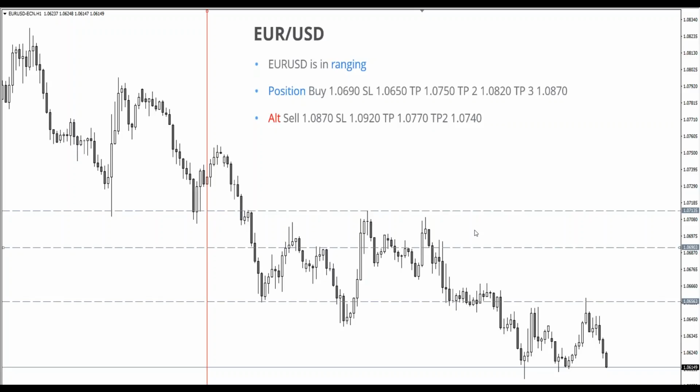Okay, it hit 0.690, but that is why I said on Twitter it's important to respect your stop loss, because price dropped, but it never hit stop loss. Okay, and then it went to break even, above break even. Then went again and there. But if you went long around 0.690, at least you could make 20 pips.